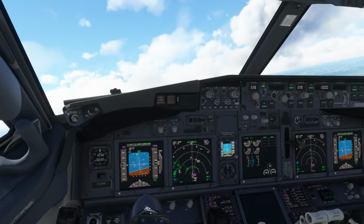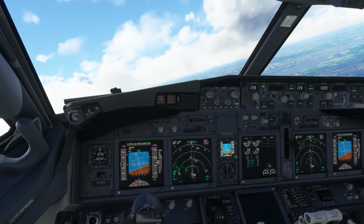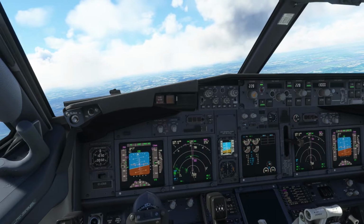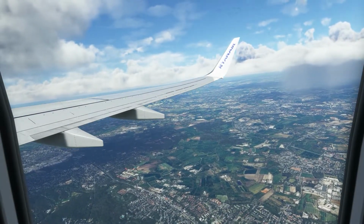After takeoff checklist. Engine bleeds on, packs auto, landing gear up and off, flaps up, no lights, altimeters standard, indicating 6. Checked. After takeoff checklist complete. Alrighty. Pretty smooth takeoff actually, no crosswind at all.